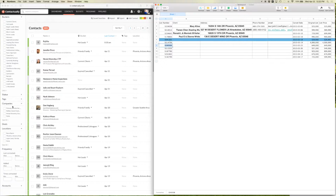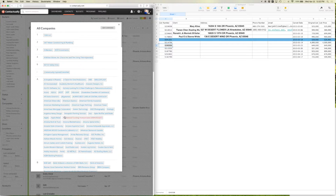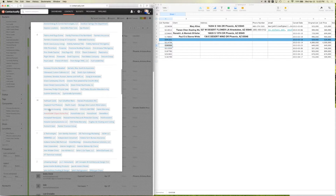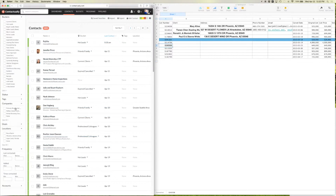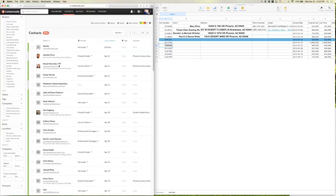And you see, it goes down the list, and you can actually see all the companies. They pull up all the companies that your contacts represent, which is pretty slick. It's all good stuff. So this is just one of our test ones here. This one actually has 1,000 people in it, just random people that we put in.